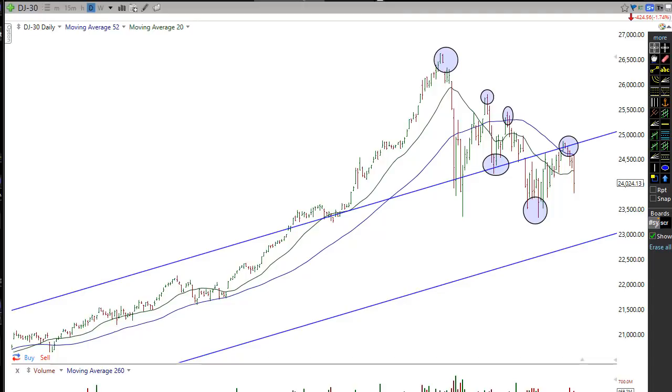Is this it? Are we about to see a pretty big stock market crash, or is it just a small pullback? Let's get straight into it.